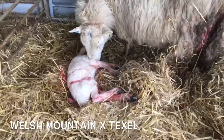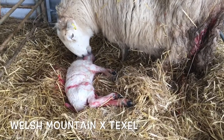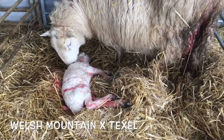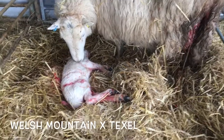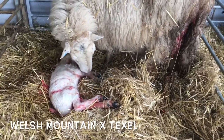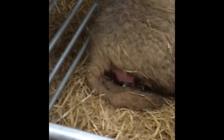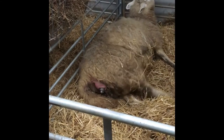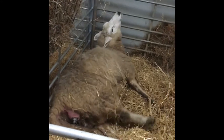It's a big lamb for a twin though, but apparently there's another one. Pulled the lamb back in a bit. Better settle down for a bit. I'm gonna have a look at this one. Can't see when I record. Oh, okay.